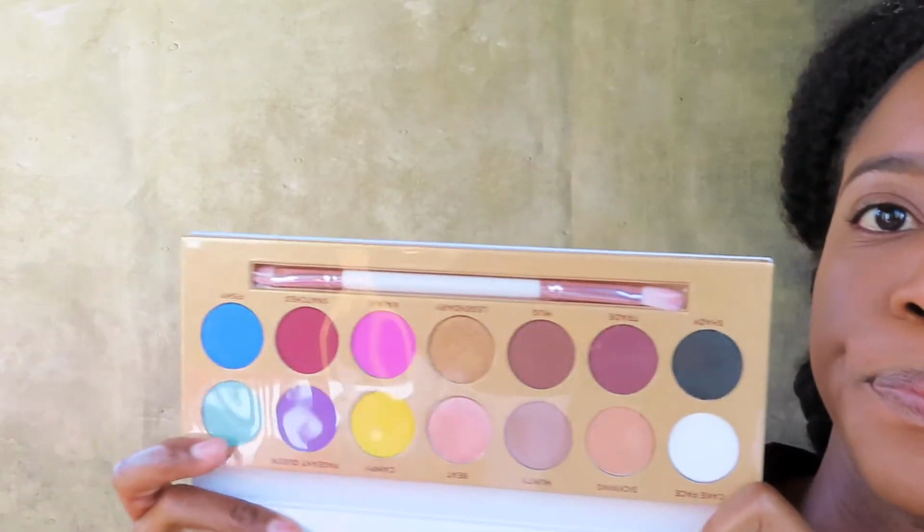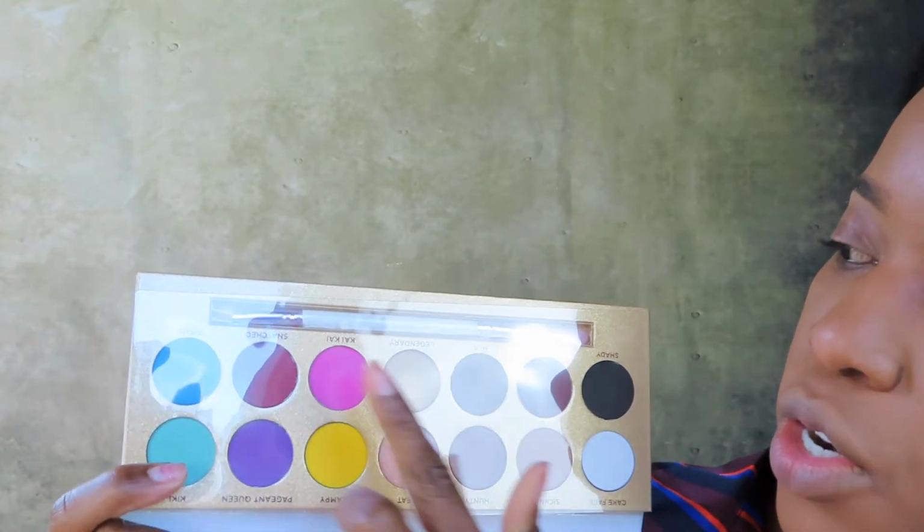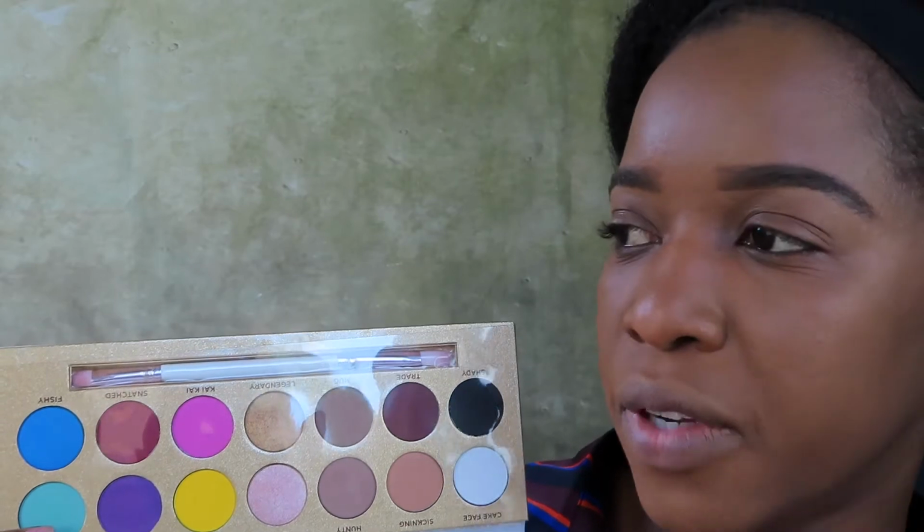I didn't expect it to be this big, but it's okay. I will get my money's worth. So it comes with 14 shades, and this is what it looks like. 14 beautiful shades. So you have like the neutral colors over here, and then you have the bold shades over here, which is exactly what I love in a palette. I want to be able to do different looks when it comes to a palette, and if there's a palette that has mixed shades like bold shades and neutral shades, then I'm definitely for that palette.